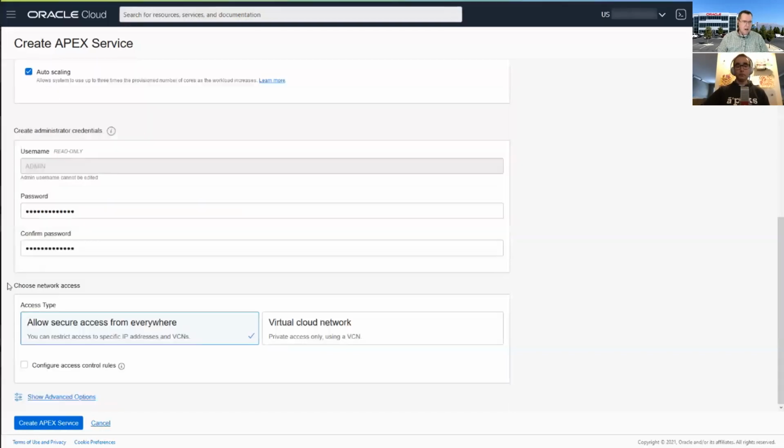Scrolling down the dialog, I do enter a password for the administrator of the database admin account, and I've got to remember that password. We'll actually use that password in a later step here in a few minutes, but it's an important password, so remember it. You choose the network access type, and then you click the Create Apex Service button at the bottom, and you're off and running.